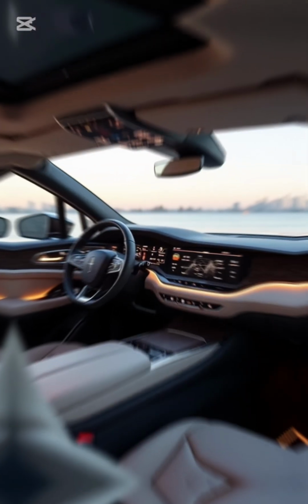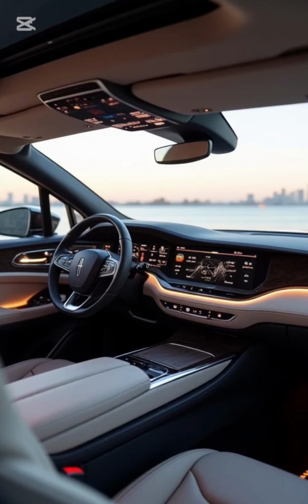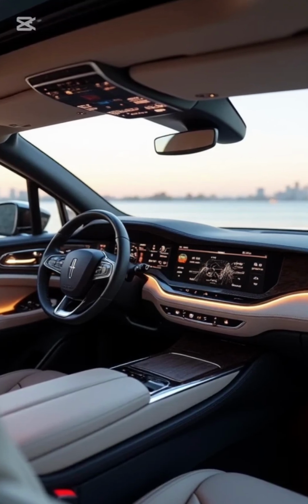The available 360-degree camera system provides a complete view of the surroundings, making parking and maneuvering easier. Additional features like evasive steering assist and reverse brake assist enhance driver confidence and overall security.